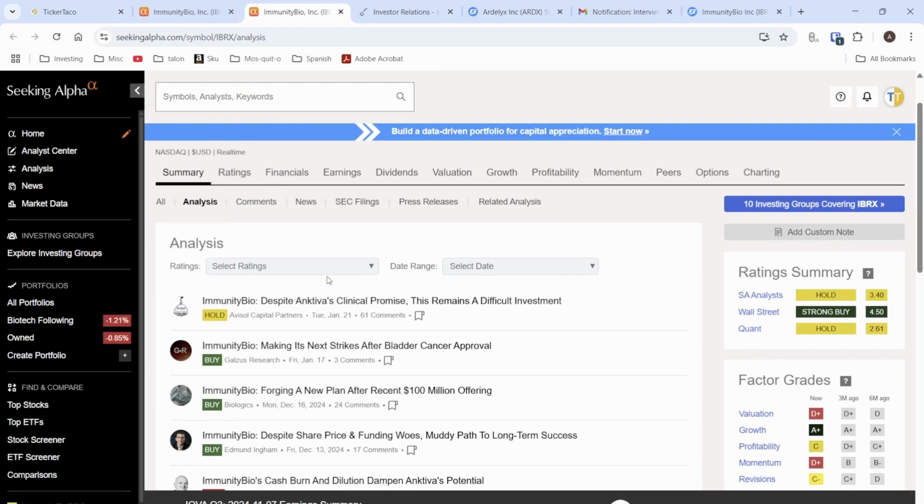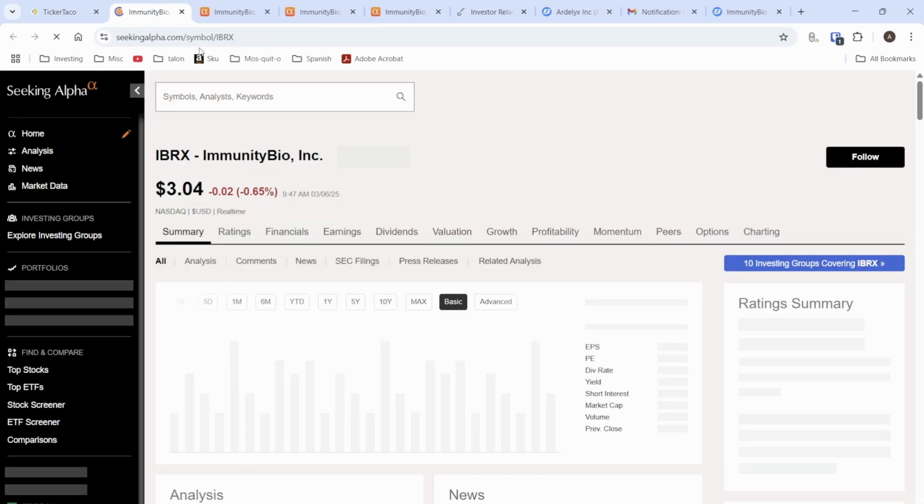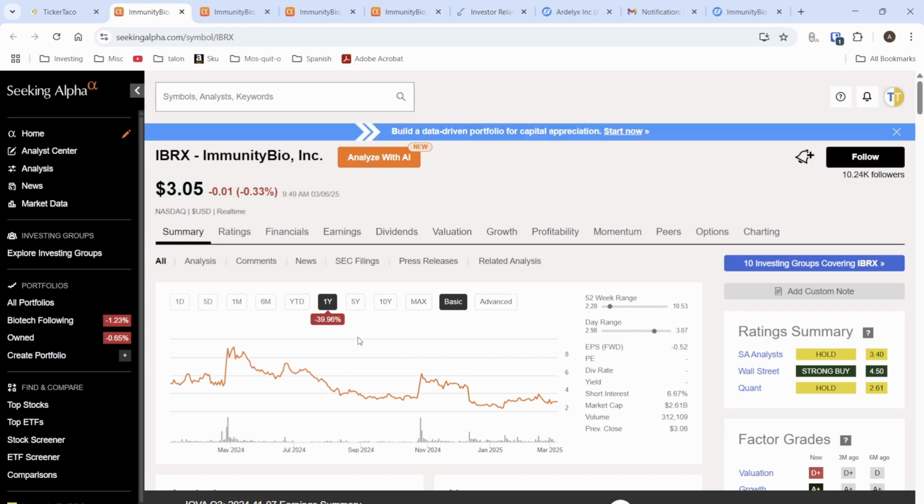This not only gives the authors' insights into the articles, but you also get the comments, which can provide counter answers to the author's opinions. And you also get the transcripts, and transcripts are normally one of the most important parts about a company for me. That's where you get to hear the earnings call. Unfortunately though, for ImmunityBio, there are no earnings calls, which is something I'm going to be talking about a bit later in the bull and the bear points.